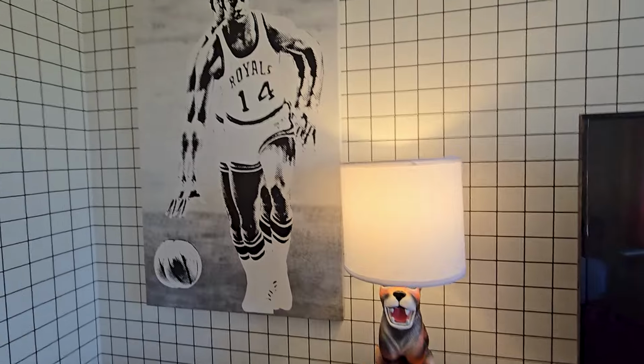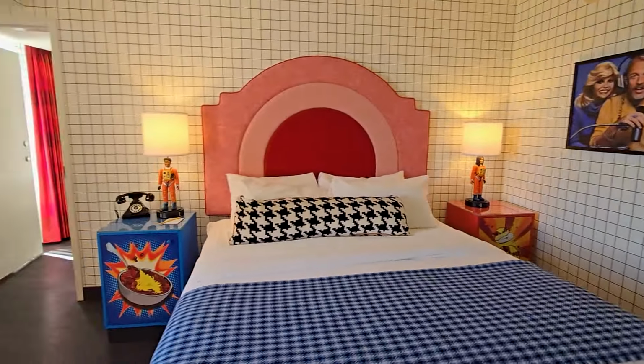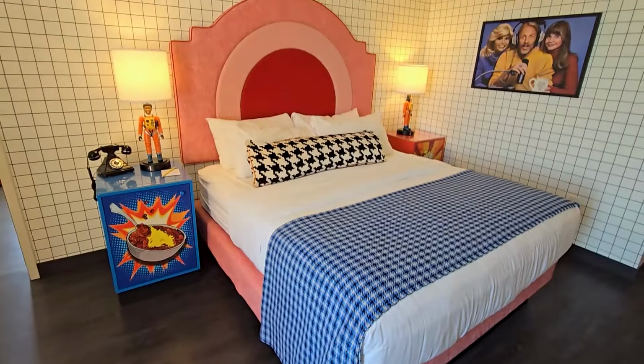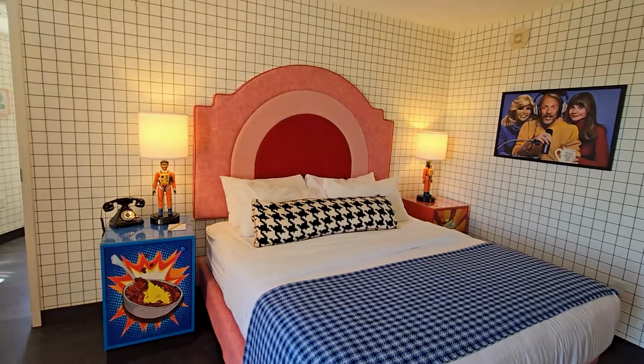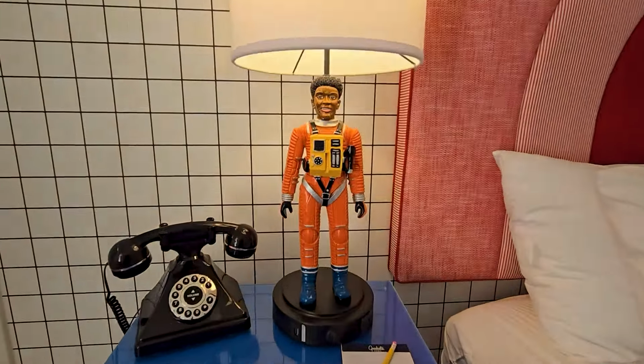I like that a lot. And Hasbro was in the area, so there's a lot of history with toys here, plus chili. So you'll see some of that in what I'm about to show you. Look at the cool bed. King size bed. Love the headboard there. Love these lamps. They're like little toys.